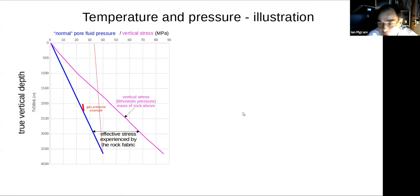And of course, geology being what it is, you do get examples where there is an interruption and you don't get a nice smooth pressure gradient, but a normal hydrostatic gradient will look like that.